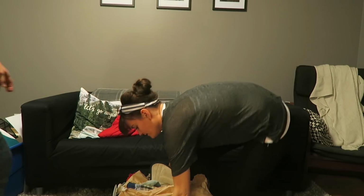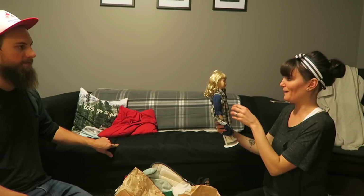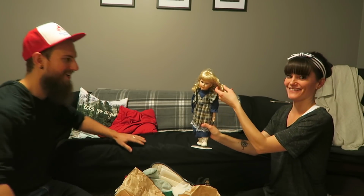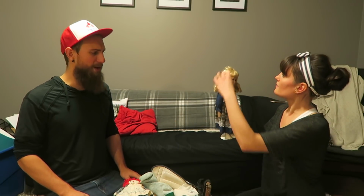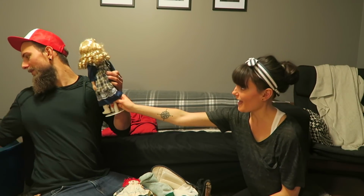Bin number 2, box number 2. This looks creepy AF. This is actually a really pretty doll, minus the head tilt. I'm gonna see if one of my nieces wants this. If not, garbage. Donation? Donation. I feel like if you throw that thing in the garbage, it'll come to life. I just want to live with you in the van. Stop.